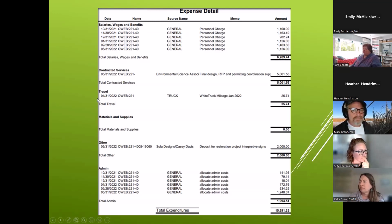The same thing for the travel. They're saying here that during this period, January of 22, they had mileage that they paid. So in some cases, more detail would be nice, but again, this is doing double duty. And again, for your indirect costs or admin, they've just done a simple journal entry and everybody's happy.